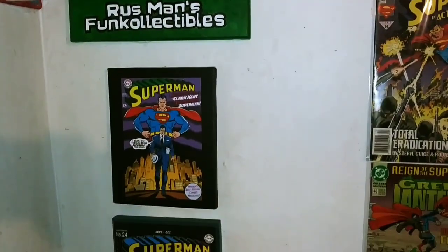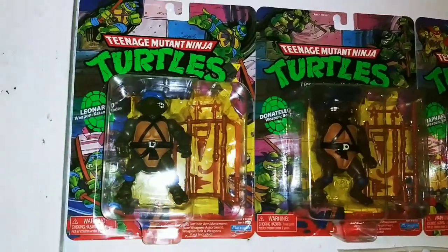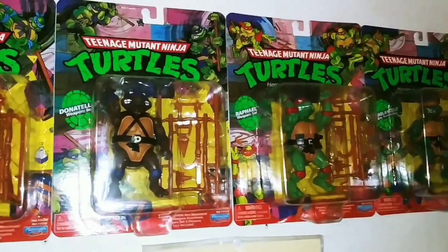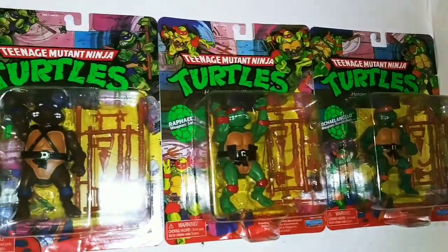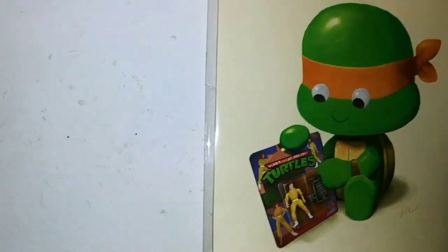Coming down into a couple Superman plaques. Over to the Retro Ninja Turtles. These aren't the actual originals. They came out with some retro figures last year, maybe the year before last now. I don't even remember. But I had to get these when I saw them in the store. Got little kid Mikey hanging out right under it.